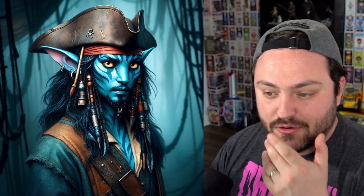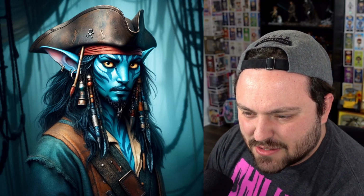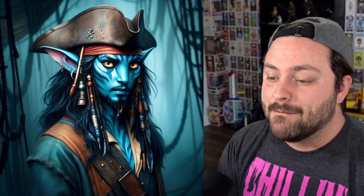I also love that they literally used almost everything from Captain Jack. Look at this, he's even got his little earring. This one might be one of the best I've seen. And I just know he would still be asking where the rum is.